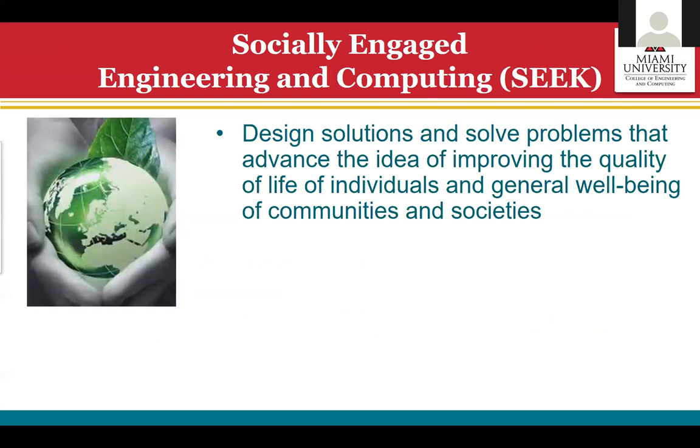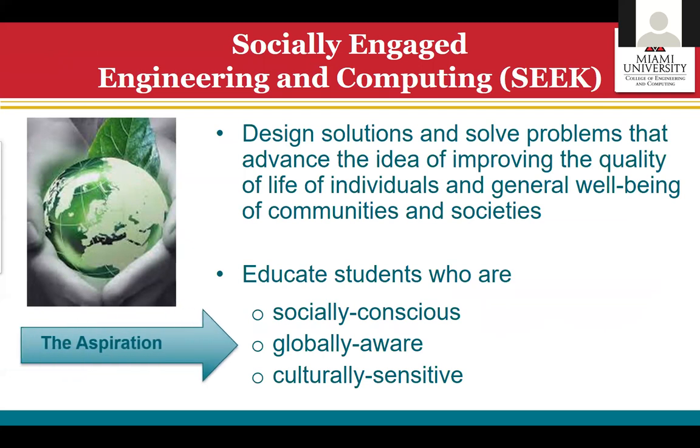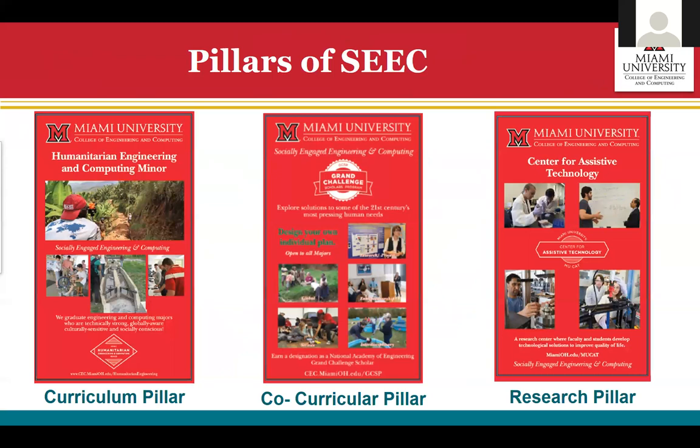In the College of Engineering and Computing, we have a program called Socially Engaged Engineering and Computing. We pronounce it SEEK. And you'll see that it aligns very closely with the Global Miami Plan because we want you to be able to design solutions and solve problems that advance the idea of improving the quality of life of individuals and the general well-being of communities and societies. So our aspirational goal is that when you graduate, you're socially conscious, globally aware, and culturally sensitive. See how that ties in with the Global Miami Plan and the whole idea behind a liberal education, along with that technical degree. So these are the pillars of our SEEK program.